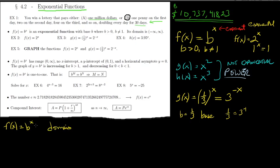And surprisingly, you can plug in any number you want. The domain is all real numbers. So that includes negative numbers. Well, we know what a negative exponent is, right? It's just the reciprocal. So yeah, it could be negative, positive, fractions or decimals, and so x can be any real number.